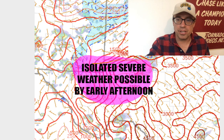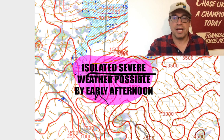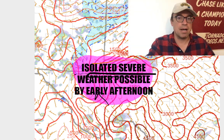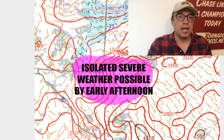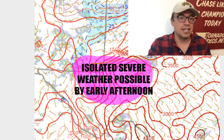It is possible that there could be a bit of a boundary that sets up where those easterly surface winds meet southeasterly winds off to the south, and that's likely going to be the northern edge of that instability, but I'm not sure how clean that boundary is going to be. There's not much of an elevated mix layer coming in over top with relatively meridional mid and upper level flow, but I do think there is a chance of an isolated severe weather, maybe an isolated supercell or two, and there is a non-zero chance of a tornado.